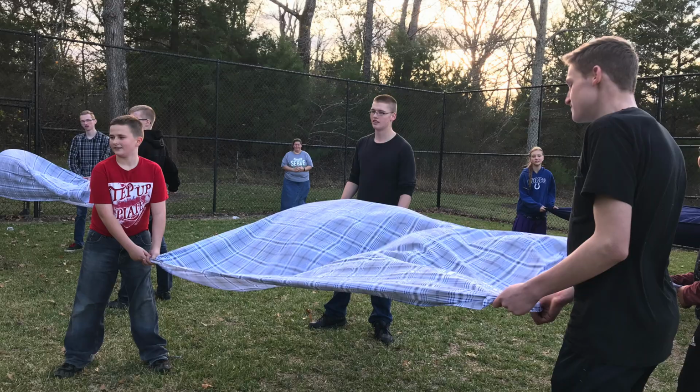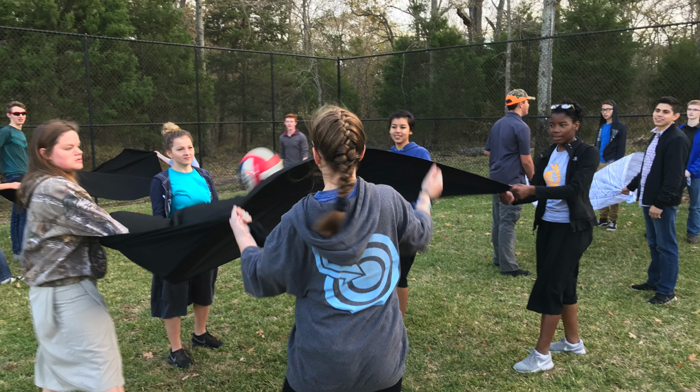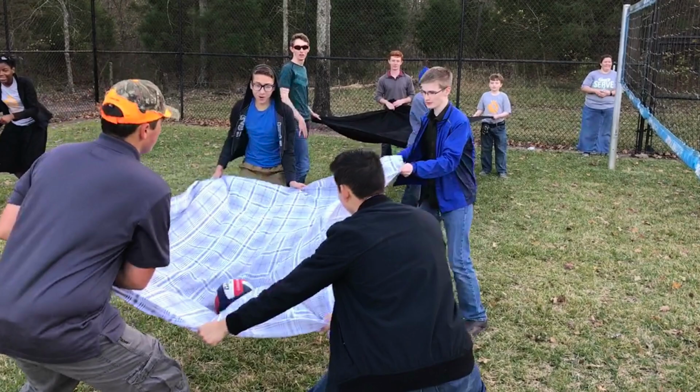Let's get into it. First game on the list, Bedsheet Volleyball. You want 2 to 4 bed sheets per team, as well as a volleyball. The teams will hold the edge of the sheet, so when the ball lands in their sheet, the way they launch the ball is by jerking on the edges all at the same time and launching the ball out of the bed sheet across the net to the other side.